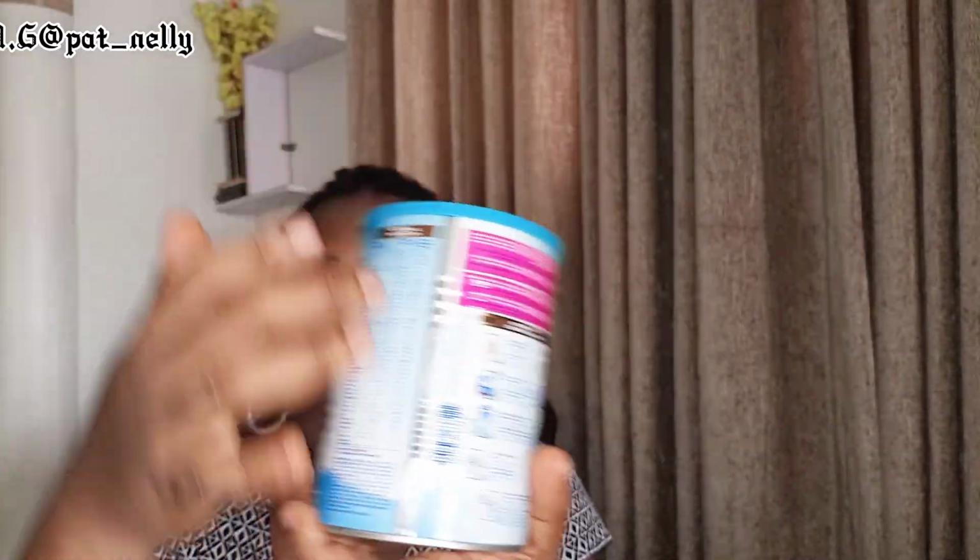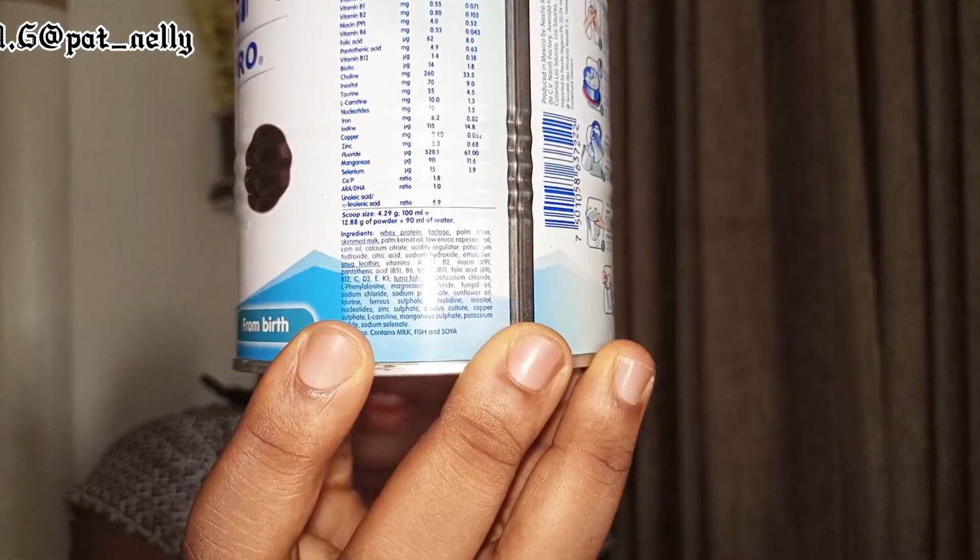So let's start with the protein. First of all, I want to say, you see this long list here? This long list here, ignore it. The major thing you should look out for is the ingredients here. I don't know if you can see me. Especially the first three ingredients. That is what you should look out for before choosing a formula.